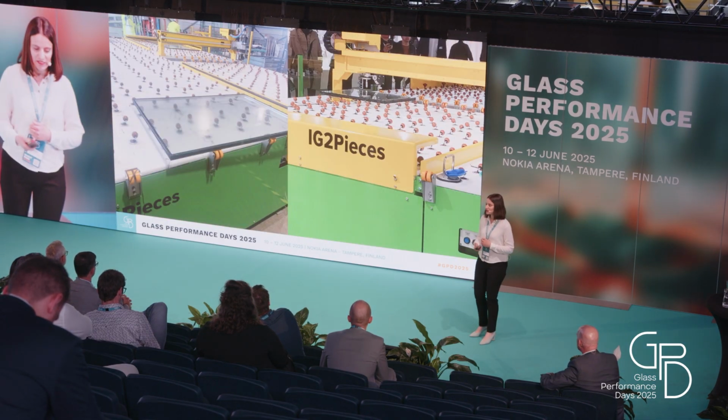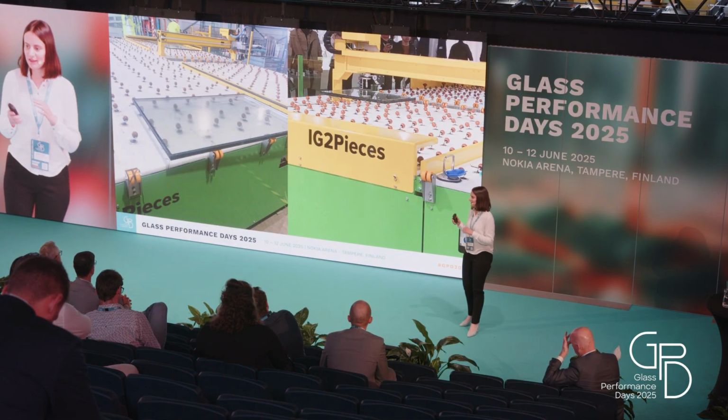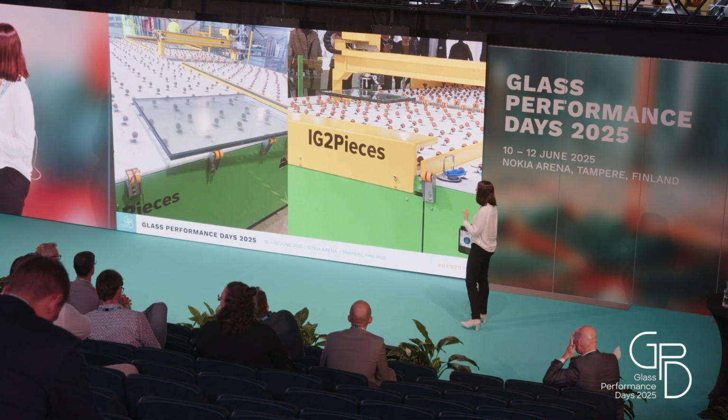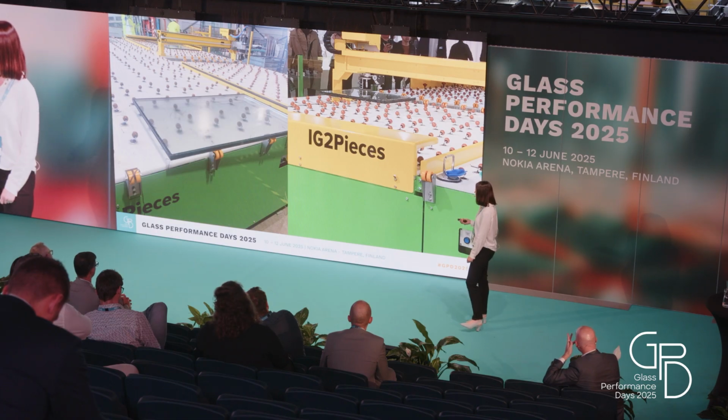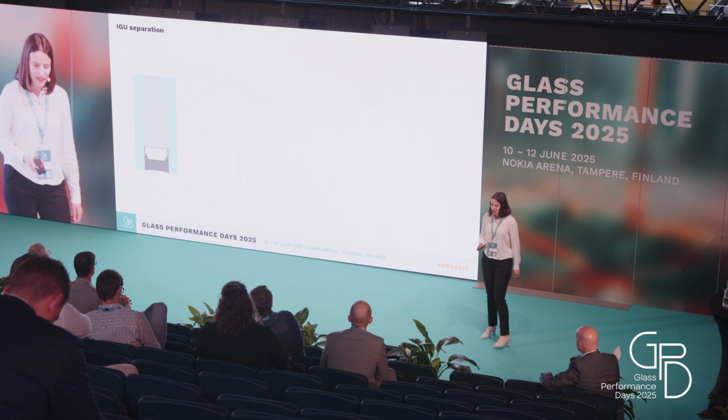For this reason, EGLA, which is a machine manufacturer, developed a machine which is able to easily disassemble the panels, thus breaking the links that I've shown you before. And if you followed the presentation of Henrik yesterday, you know the details about it.